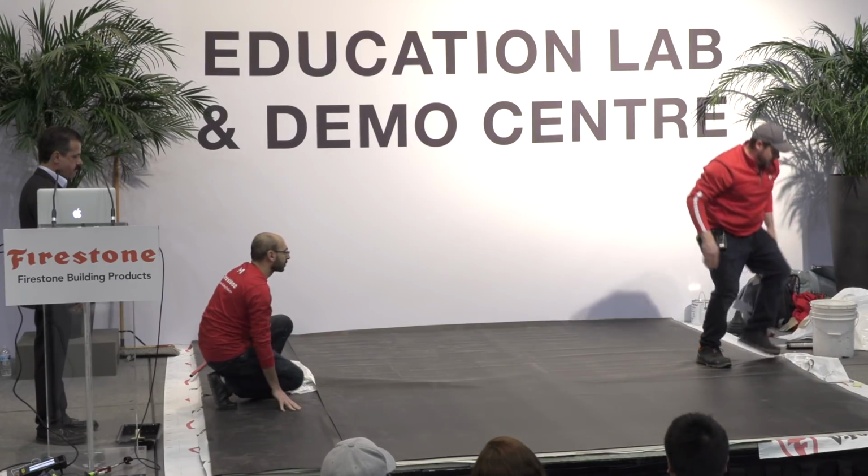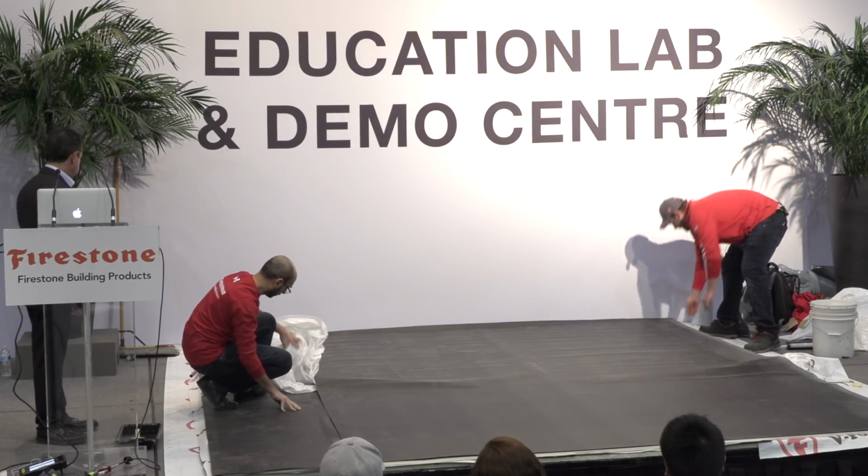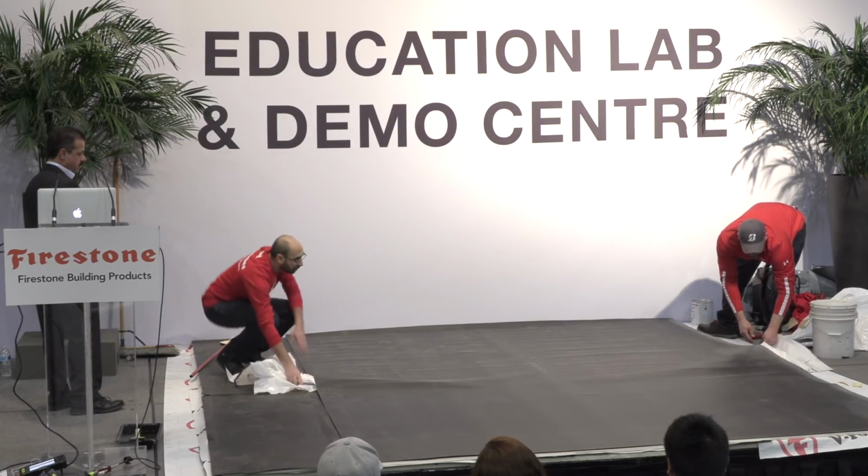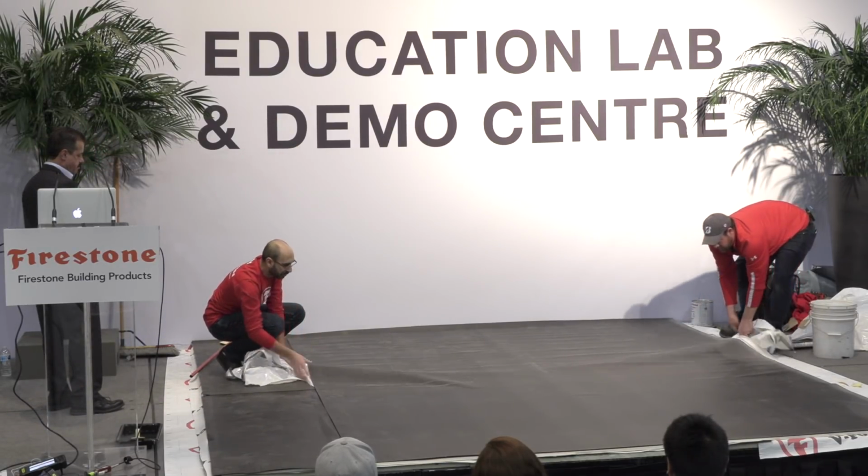So once it's all started, we've got this little tail here. We can just continue to pull this one on a nice low 45-degree angle.